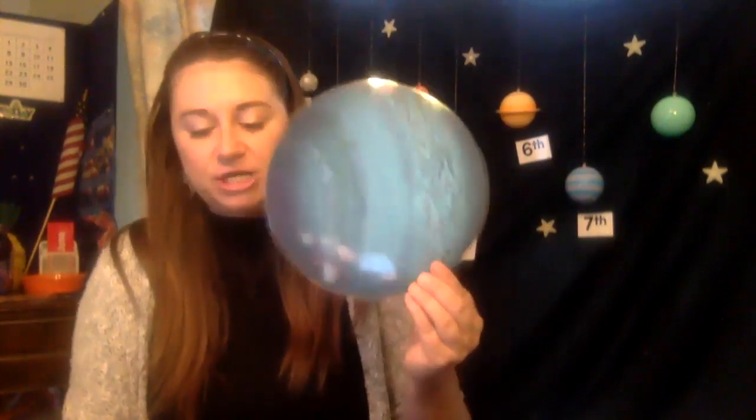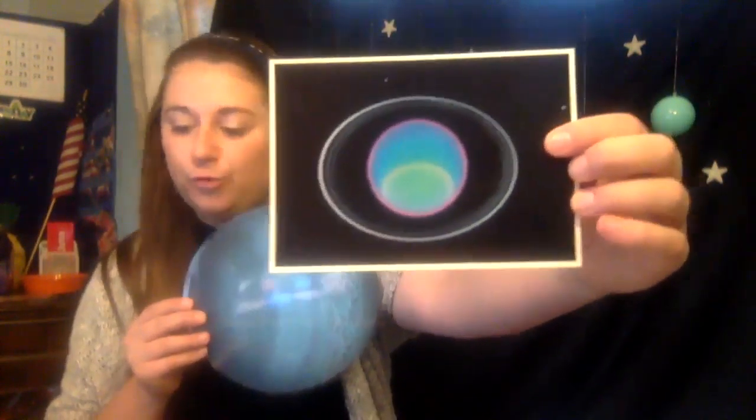So let's put our number 7. 7th planet from the sun. It spins on its side. It's a gas giant, remember, so it's made of big clouds of gas and liquid, so it has no solid surface, no spaceships can land on it. It's a greenish blue color, and it has 11 thin rings. So there's its 11 thin rings, and sometimes you can't see it.